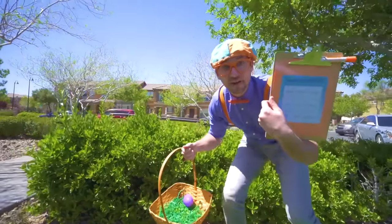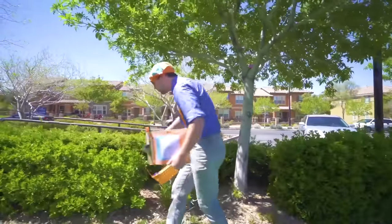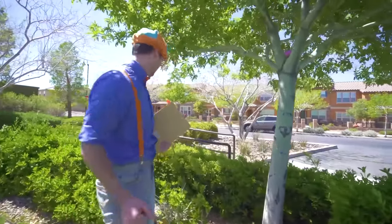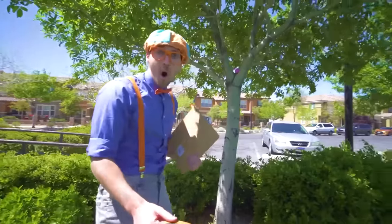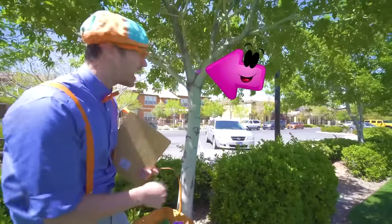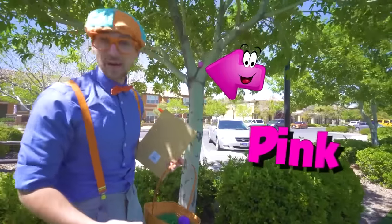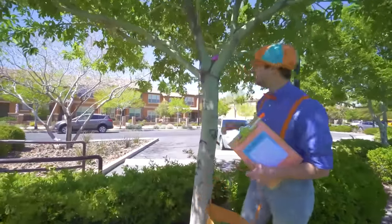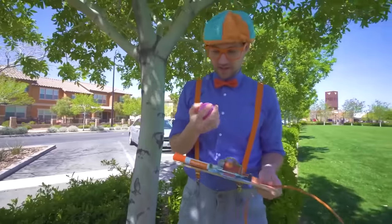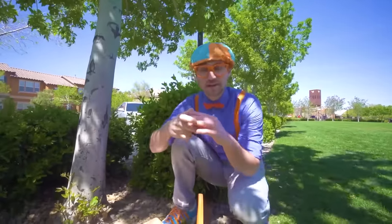So we haven't found any farm animals yet. That's okay. Do you see an egg? Oh, I see an egg, do you? Yeah, up there. That egg is the color pink. All right, we have a pink egg. Let me set this down. Let's open it up.